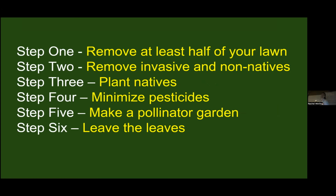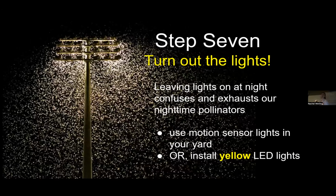So removing half our lawn, removing those invasives, planting our natives, minimizing pesticides, making a pollinator garden, leaving the leaves, and finally turning out the lights. For migratory birds, I saw a lot of posts this past year when they were flying over, saying turn out your lights on these dates, so that we're being mindful of our migrating birds. And our nighttime pollinators, our moths, get attracted to those lights and pass away before they do all their pollinator services.